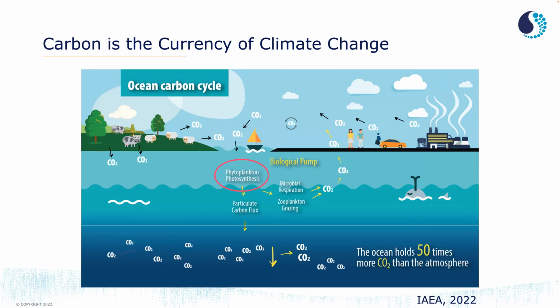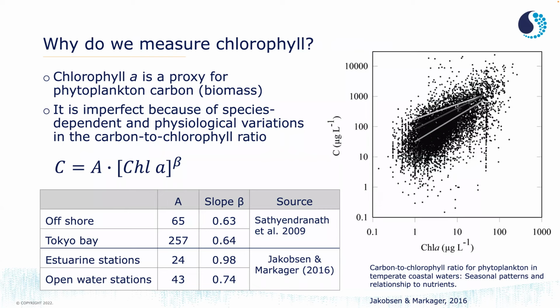So why do we measure chlorophyll? Chlorophyll A is a proxy for phytoplankton carbon biomass. On the right, what we see is a graph. In the horizontal dimension is chlorophyll A in the ocean on a logarithmic scale, and on the vertical scale is the actual carbon. These are done with different measurements. Chlorophyll A was done either fluorometrically or with high performance liquid chromatography. But just assume we can measure chlorophyll A of a water sample accurately in some manner.